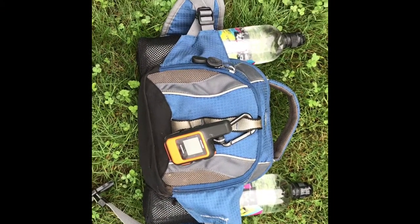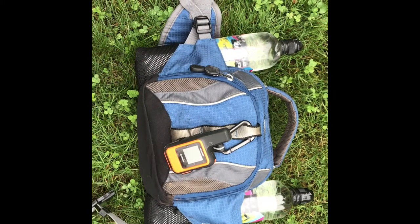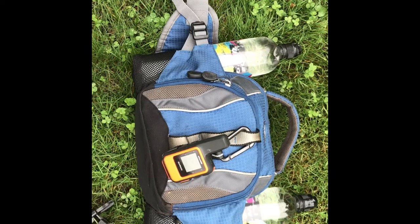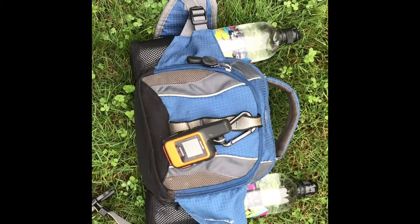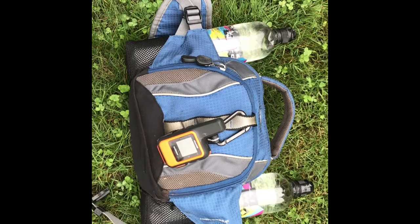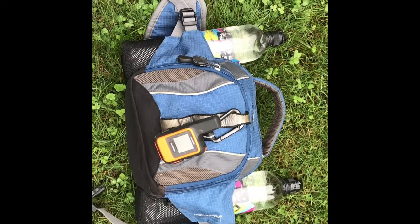My fully loaded day pack is a little bit over 8 pounds. That includes food and water and all of my 10 essentials, which, well, food and water are part of my 10 essentials. And it's simply a waist pack. I find it really comfortable. There's no strain on my shoulders, and it holds everything that I need. So let me start taking things out and we'll go over the 10 essentials.